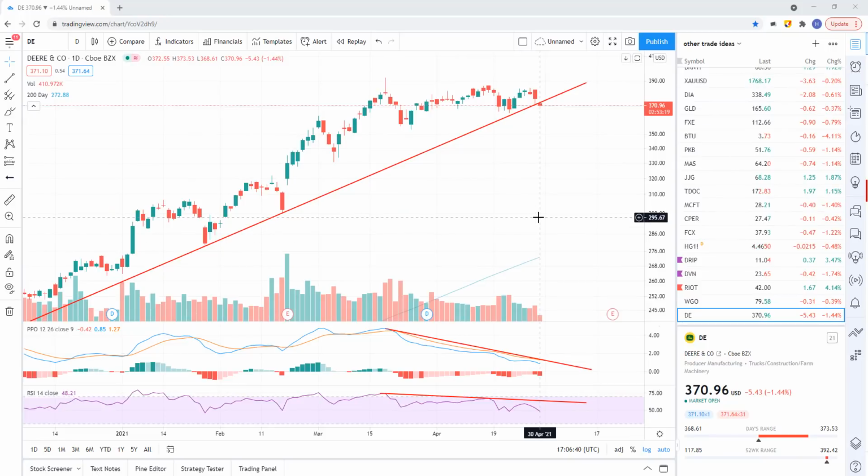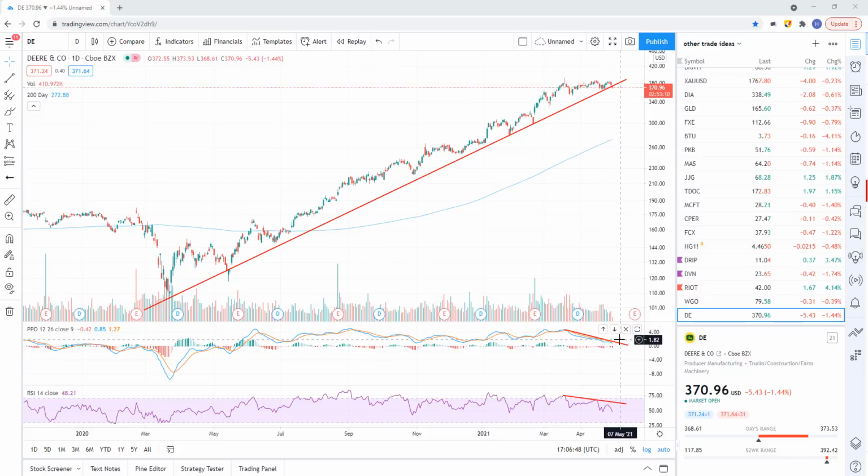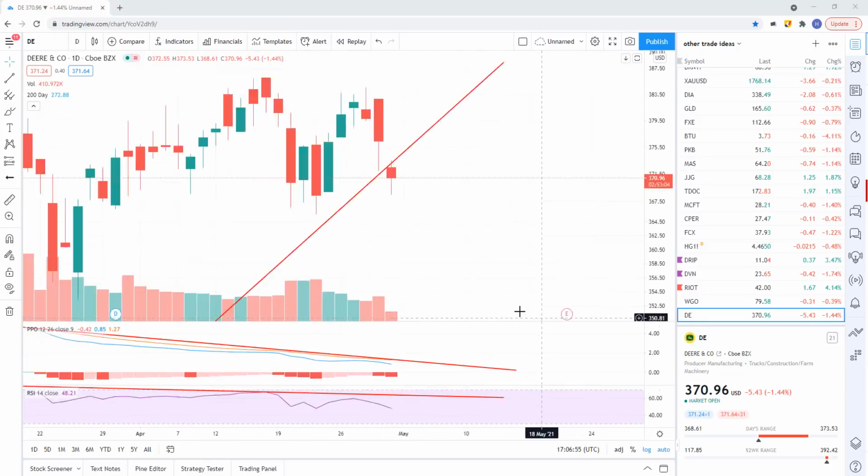Looking at Deere, John Deere here, we'll just go into some trade ideas. You can see an uptrend line right there, a nice, clean, clear uptrend line. Negative divergence on the daily. That tells us we're likely going to get a sell signal or a break of this upward trend, and we're waiting for that break.